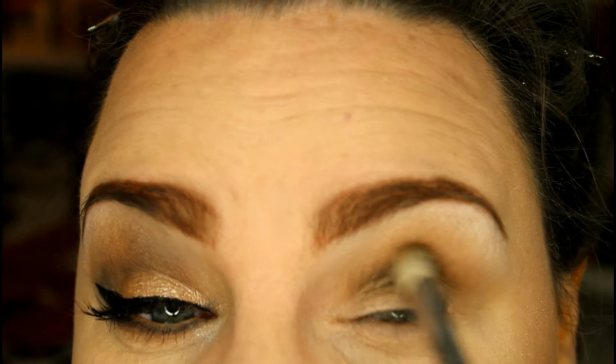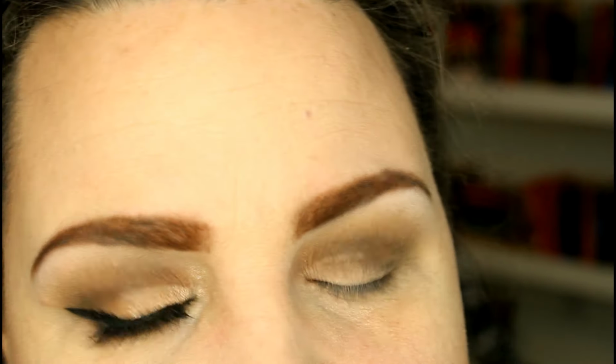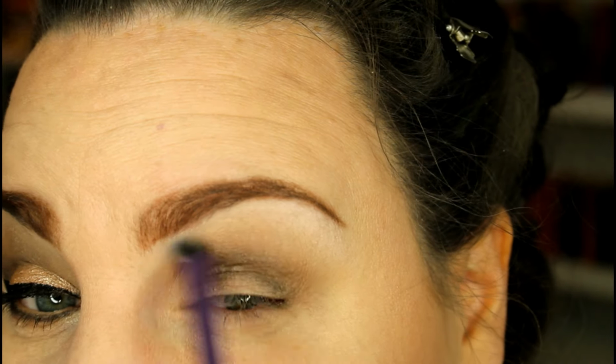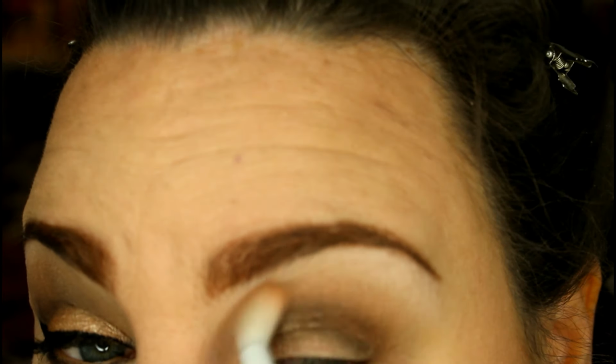I'm going to pick up a little bit more of that espresso shade and just blend everything out. Now I'm going to go back in with that fluffy blending brush and pick up a little bit more of Ashes. And again, we're just going to blend everything out and warm it up. And now I'm going to go in with that eyeshadow base brush again, and a little bit more of Ivory. And again, we're going to blend out the edges. And once we've blended that out, I'm going to go back in with a little bit more of that Whiteout shade and just reiterate the brow bone. And then with no more product on that fluffy blending brush, we're going to blend everything together.